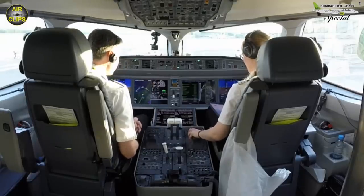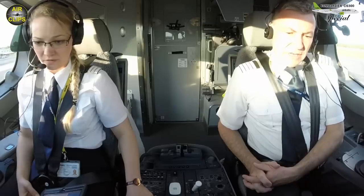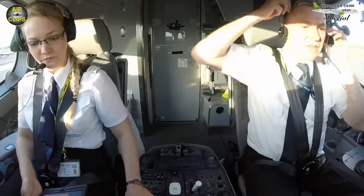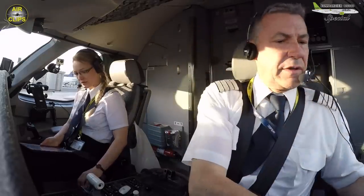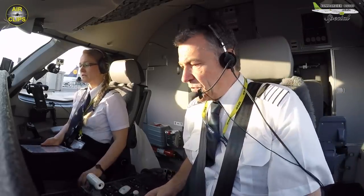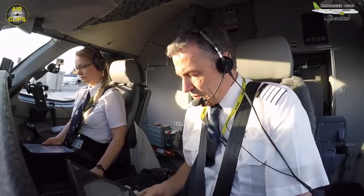Side sticks. Side sticks, left checked. Right side checked. Oxygen masks. Checked on the left. Right side checked and door test is completed. Checklist completed. Perfect, thank you. Then we can do a quick brief. Yes. Super. Ground cockpit. Ground flight deck. Super, stand by a minute.